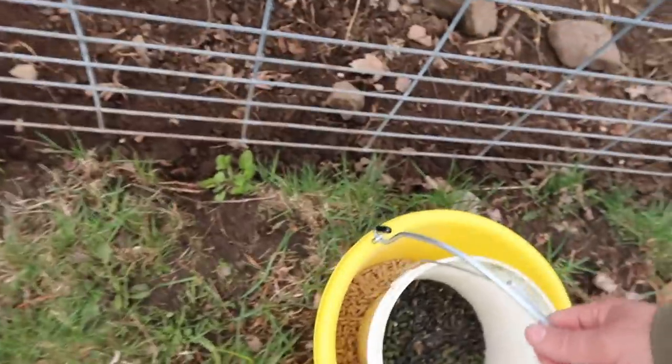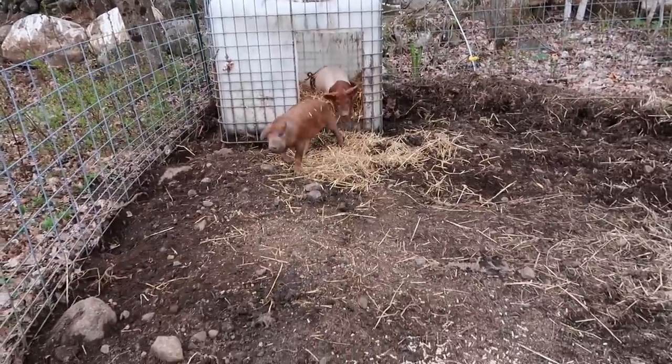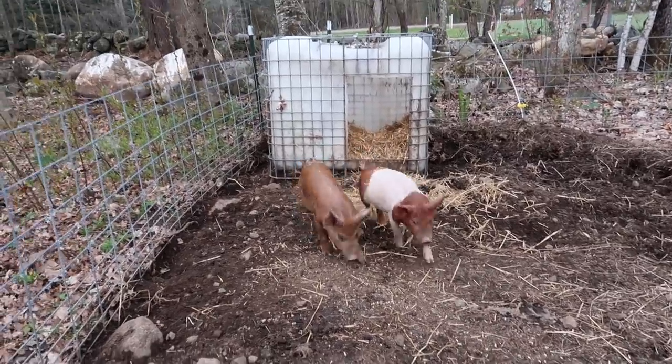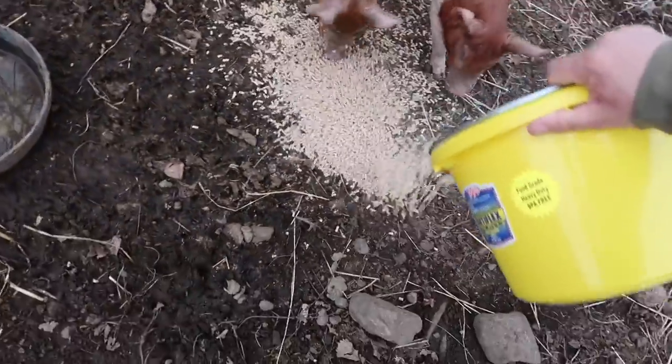Good morning, modern steaders. I hear Hope and Blossom already this morning. And the two pigs are sleeping. Oh, good morning. You coming out, pork? You didn't eat all your grain from last night. Give you some more.